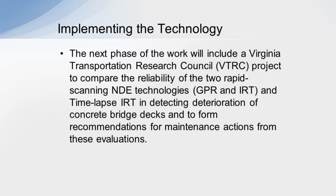The next phase of the work will include a Virginia Transportation Research Council project to compare the reliability of the 2 rapid scanning techniques, that is GPR and infrared, and time-lapse infrared in detecting deterioration of concrete bridge decks, and to form recommendations for maintenance actions from these evaluations.